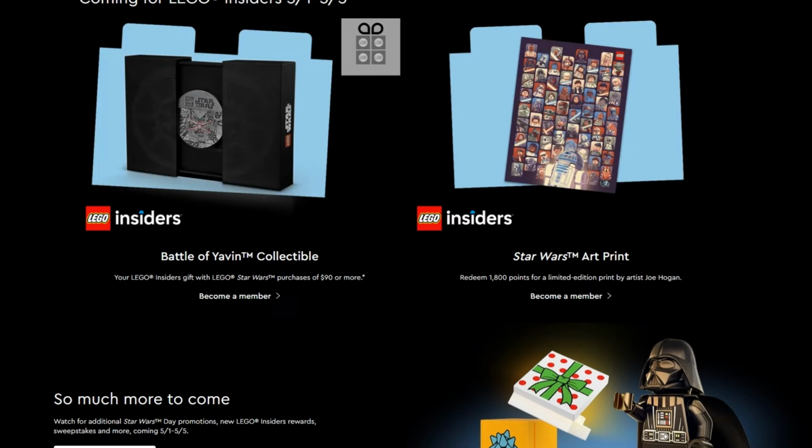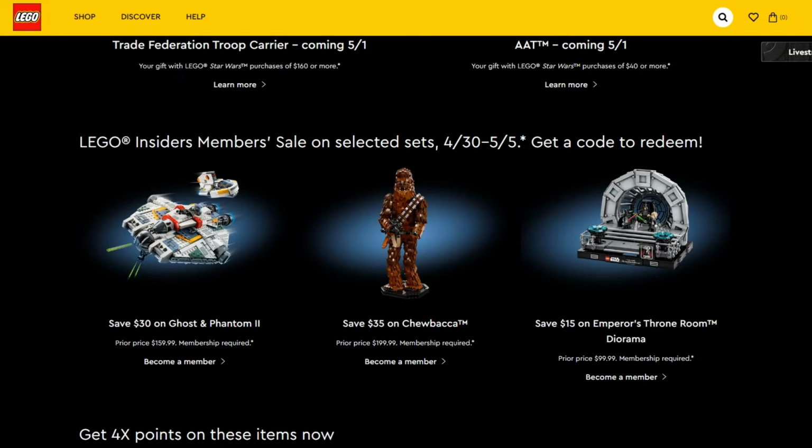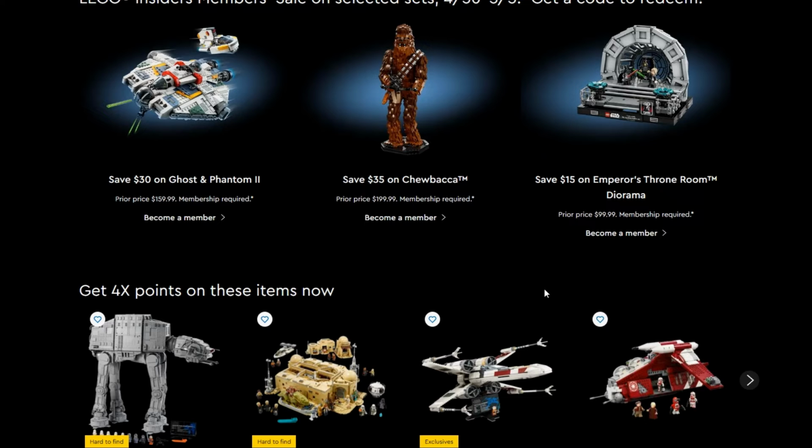We'll take a closer look at those in a moment, but I'll summarise all of the deals first, because in addition to those GWPs, we've got some differences between North America and Europe. In North America, we've got 3 sets that have some money off if you redeem a code from your LEGO Insiders account, and these start with $30 or 40 Canadian off of the Ghost and Phantom 2 that we last saw in the Ahsoka TV series, $35 or $50 off the buildable Chewbacca, and then finally $15 or 25 Canadian off of the Emperor's Throne Room diorama set. In terms of percentages, the discounts are just very slightly greater in Canada than the US.